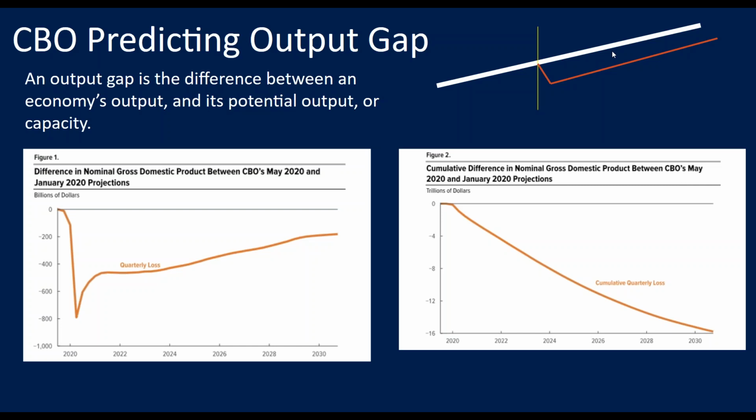So the CBO put these numbers out earlier this week. And so here, though, the difference between these two charts and my chart over here is the baseline of 0 here is horizontal. So this is, right, their model actually assumes some growth. But this is saying that we're looking at an economy running at less than expected GDP out to 2030. And the total difference, right, over that time, if you were to add up this gap for all of these time periods, comes in at somewhere around $16 trillion.